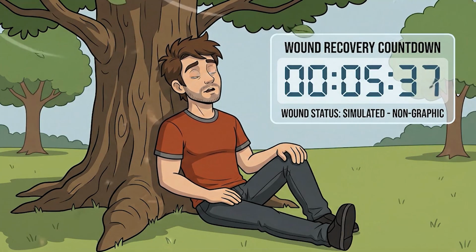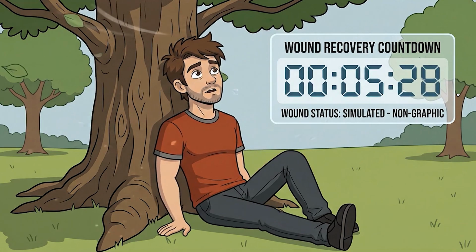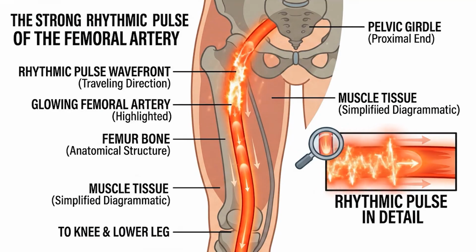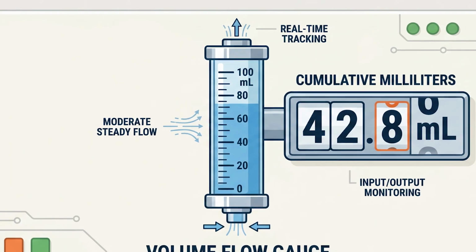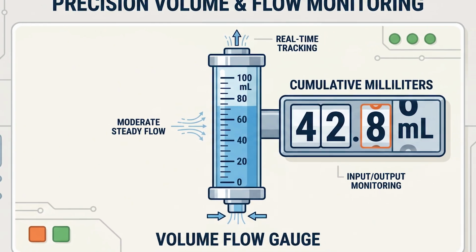Let's start the clock. Dave is still alive. He's even a little calm. That calm has a short shelf life. The femoral artery is a fire hose. It feeds the entire leg with blood under high pressure. At rest, it pushes a few hundred milliliters of blood every minute.